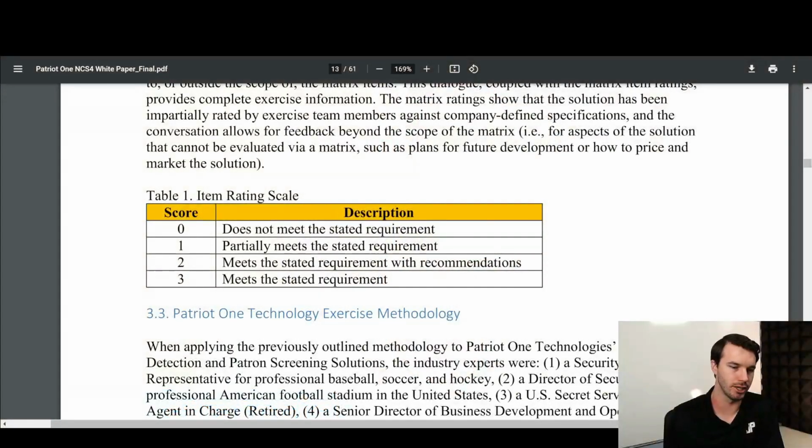And we're going to go over the report in detail, exactly how the operational exercise was set up, what the score was, what the scores mean. I've even got an Excel spreadsheet for you guys to break it down even further. And so without further ado, let's just jump right in and I'll share my screen here.